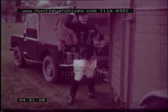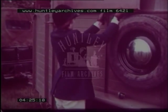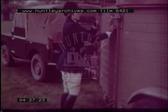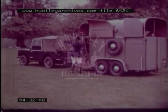And the occupant of the horse box might well add his own reasons for preferring a Land Rover. He naturally likes a towing vehicle that runs quietly and smoothly, so that he arrives fresh and unflustered, in a fit state to give of his best.